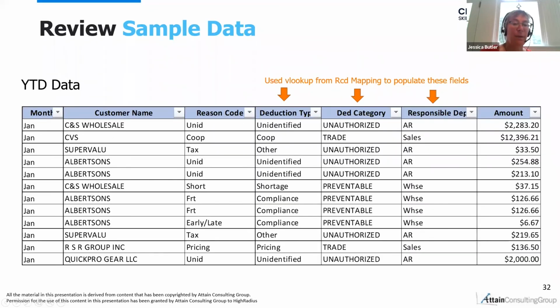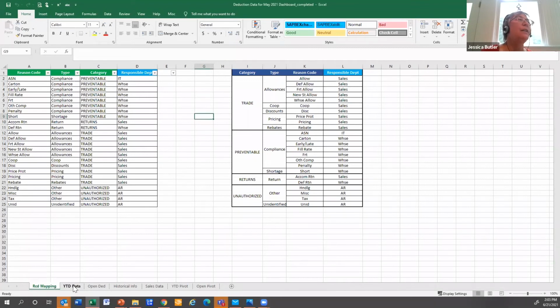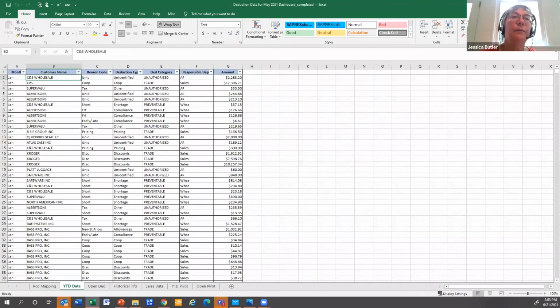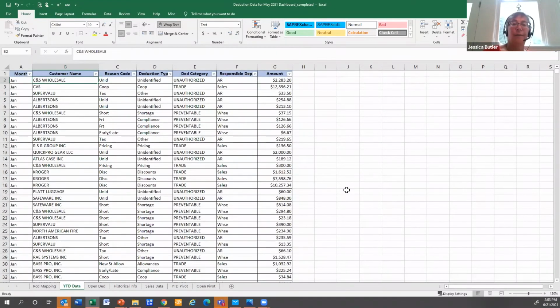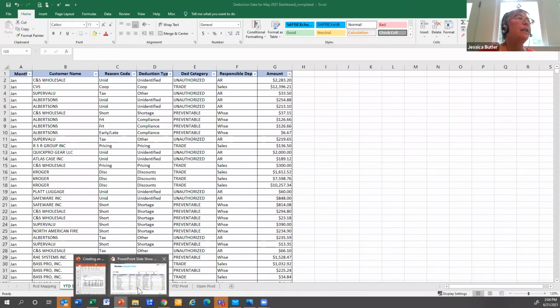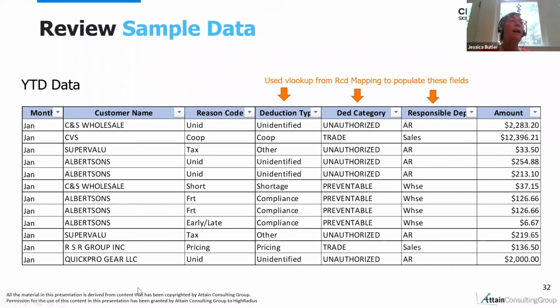The next tab, which I'll show you on the actual file, is the year-to-date data. It's very small. Yours should look like this. It kind of looks like that, and it's got 3,706 rows. So it's got a lot of rows. Yes, it took me many hours to cleanse and fix and move around, and it was lovely. So that's that data.